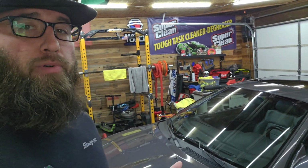Now you guys always hear me preach, wash, clay, decontaminate, do all that kind of stuff. This car stays pretty much clean. There was some contamination in the paint though, more than I anticipated, but it does sit at my shop a lot when I'm doing detailing here in the garage. I'll take this down to my shop and let it sit there, and it's been there for 2.5 months. We got brake dust, metal stuff in the air flying around, so not surprisingly, but surprisingly, there was some contamination in this thing.